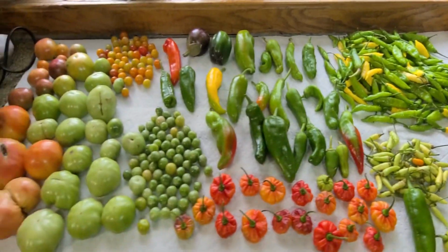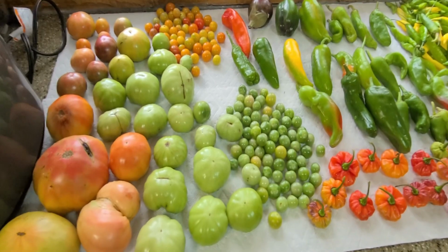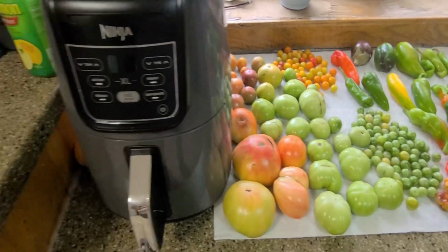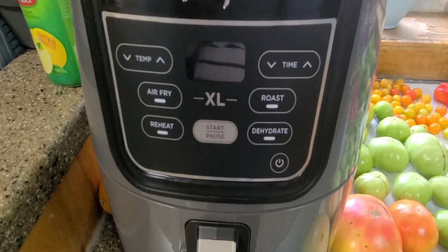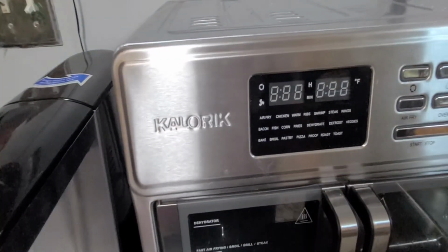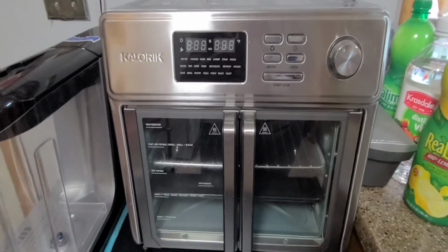The dehydrator of choice that I will be using is basically an air fryer that my mom gave me that doubles as a dehydrator. So it's right here, it's the Ninja, and I just use the dehydrate button over here. I also have another one. I don't know how to pronounce the name of it. It's this one right here. I've never used it as a dehydrator, so I will be using them both in conjunction.